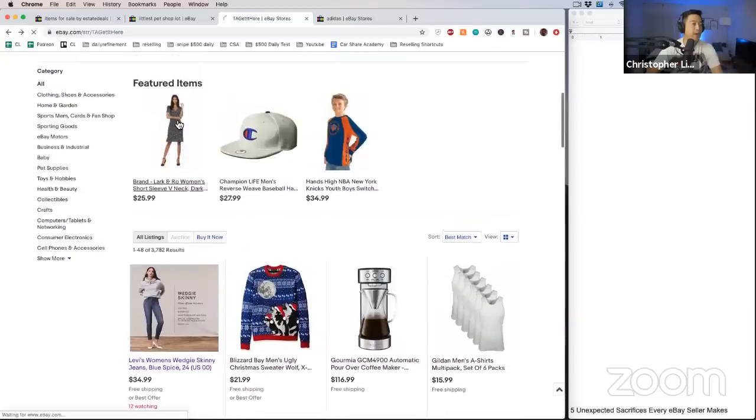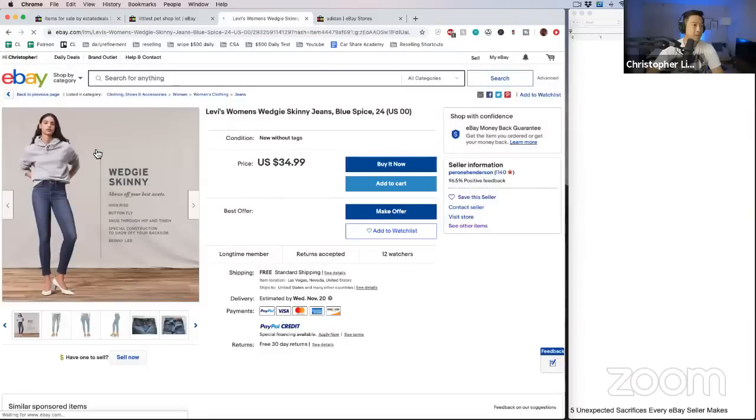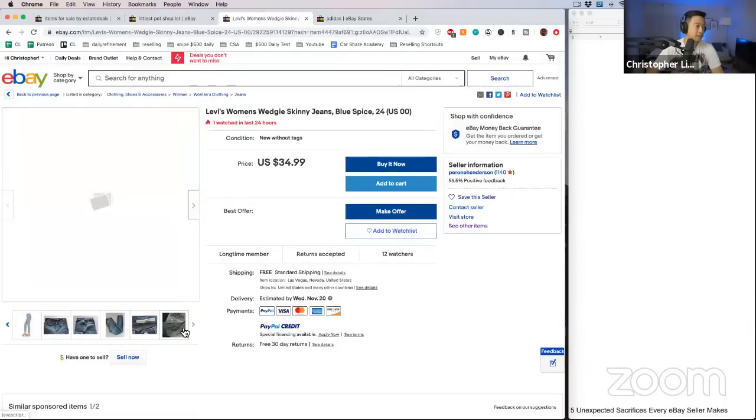I wonder, why are these your featured items? Seems like you have better stuff than this. I would do Levi's wedgie skinny. Dang. Yeah, your photo setup is really weak compared to how strong your store is.